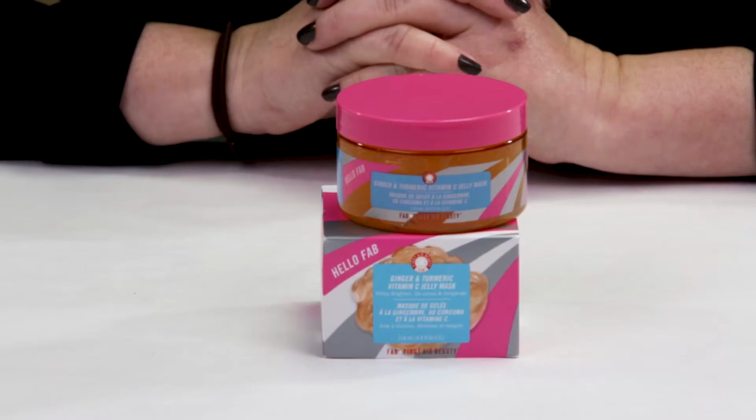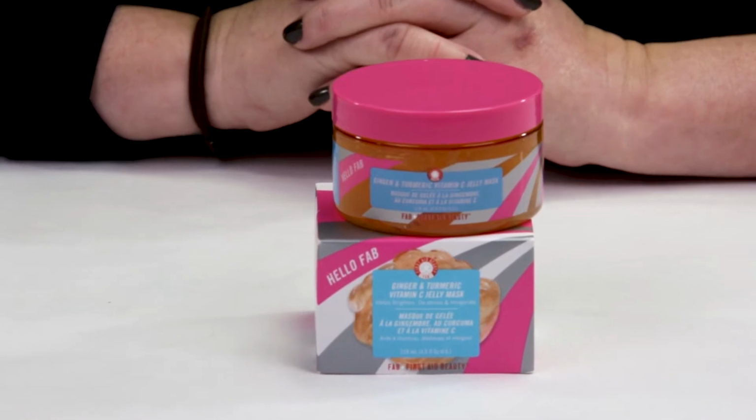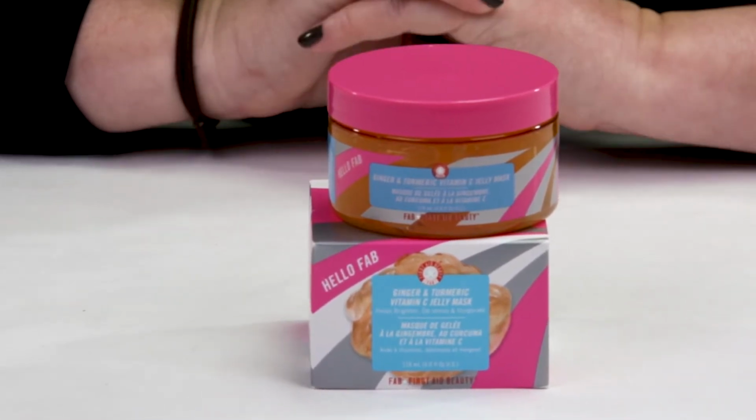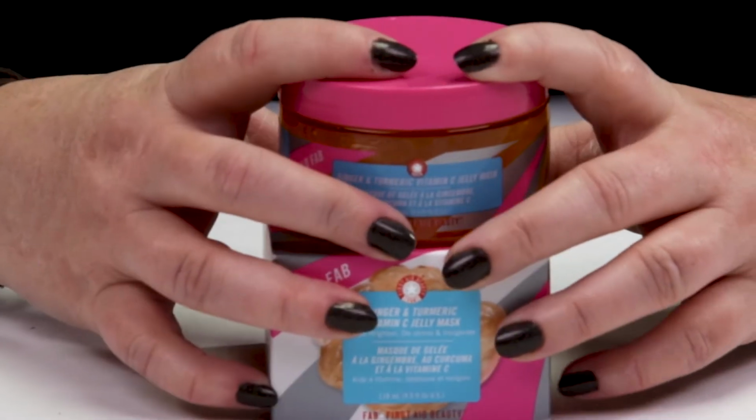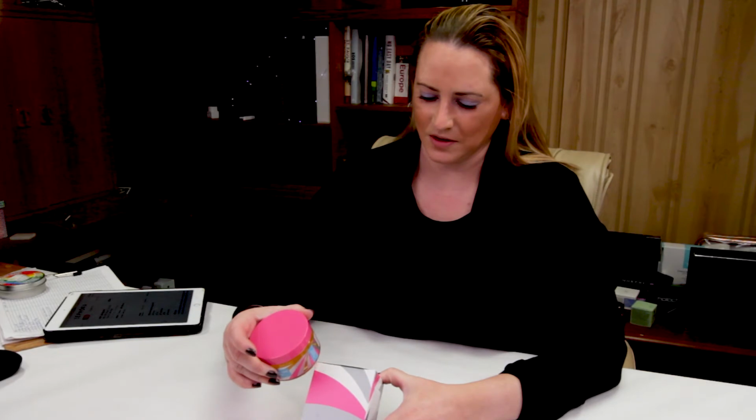So this is a product from First Aid Beauty, and it's meant to be a jelly face mask that you use. How many times does it recommend you use it? I think it said 3 times per week, and you leave it on for about 10 minutes and then rinse off with a washcloth or just tepid water. And it's supposed to be safe for sensitive skin as well. And also on this, I found it interesting, free of artificial fragrance.